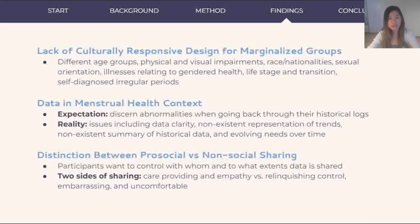We also saw very nuanced needs around sharing data. Almost all of the participants were simultaneously interested in sharing their data and keeping their data a secret. However, these interests varied depending on who the party was, the type of data in question, and even the timing of the menstrual tracking.